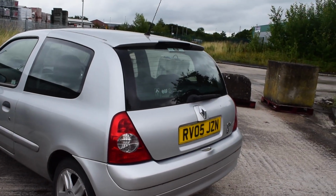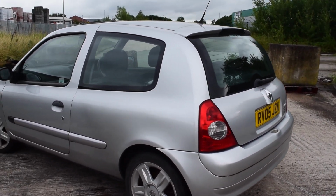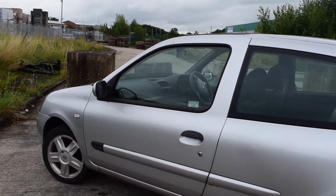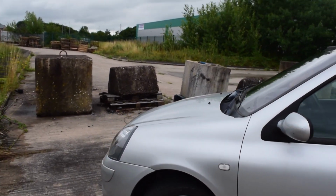but the car does need a good wash. But yeah, finished in, I don't know what silver this is, so we'll just call it Clio Silver or Special Silver, whatever you want to call it. But yeah, it does the job. It's not let me down.